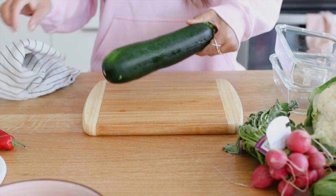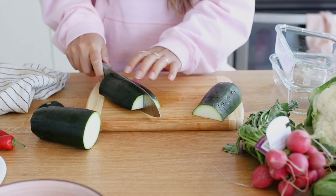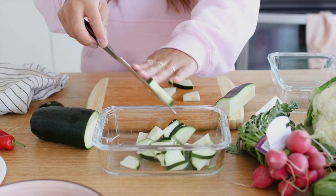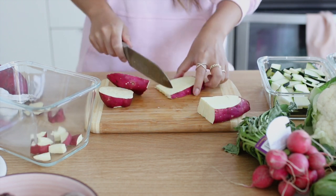Alright friends, this is voiceover Remy taking over. I'm chopping my produce here, and just like I mentioned, you want to be mindful that whatever you're chopping up, you're going to be eating within a few days' time. It does shorten the shelf life quite significantly and can subject your produce to a little bit of browning, so just make sure you eat it up in time.